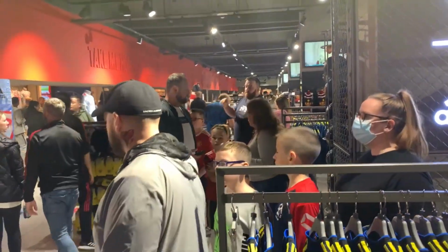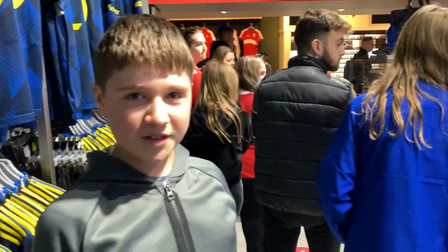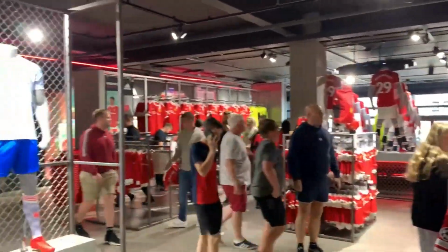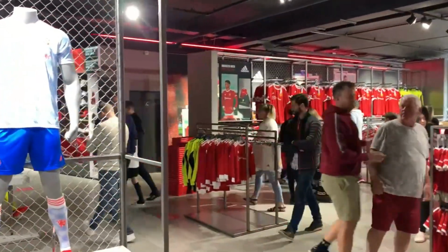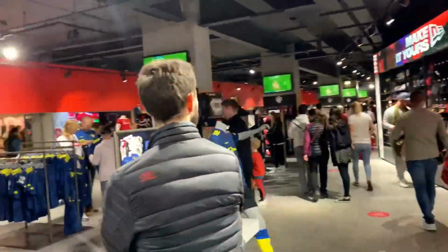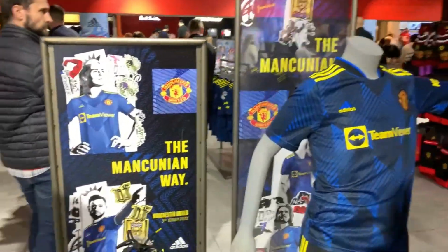Not many shirts actually with Ronaldo on the back. That's probably because they've sold out. This is what happens when you buy one of the world's best players. So I can see the Glazers watching probably on their CCTVs at home, rubbing their hands, watching the tills ring, ring, ring with the sound of the pretty pound.